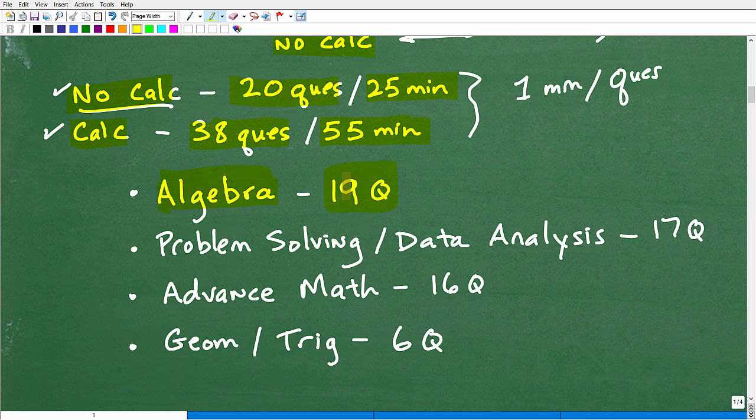So there's 19 questions generally in the algebra section. Then there's problem solving and data analysis, which still involves some algebra and some probability, some basic statistics kind of information. There's like 17 questions there. Advanced mathematics, this could be, let's say, logarithms, exponential equations. There's going to be 16 questions there. And then you got some geometry and even some trigonometry. So there'll be like 6 questions here.